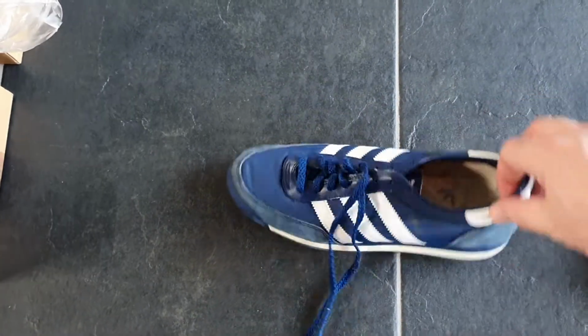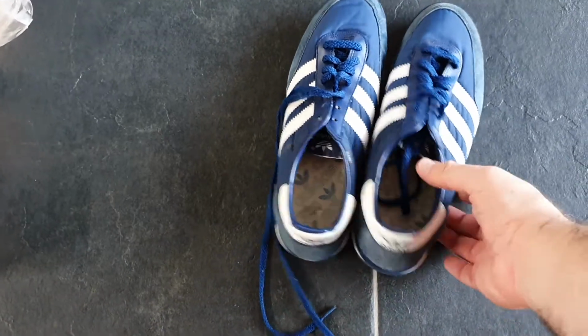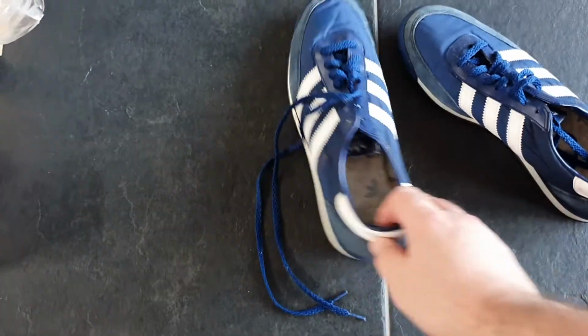Nike Orion. Really awesome. Great condition. Really superb.